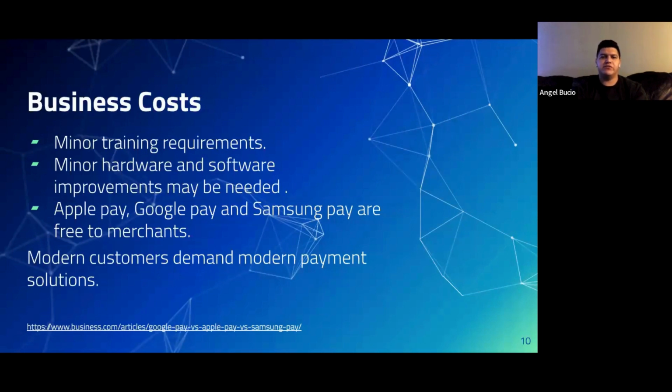Also, minor hardware and software improvements may be needed. It just depends on what kind of point of sale system is being used, but most modern point of sale systems can support electronic payments with compatible card readers. Most of these forms of electronic payment, like Apple Pay, Google Pay, and Samsung Pay, are pretty easy to set up, and mostly the customer is in charge of processing that payment. They just use the actual card digitally. So it depends on the hardware and the system being used with the point of sale, but little, if any, improvement has to be done.